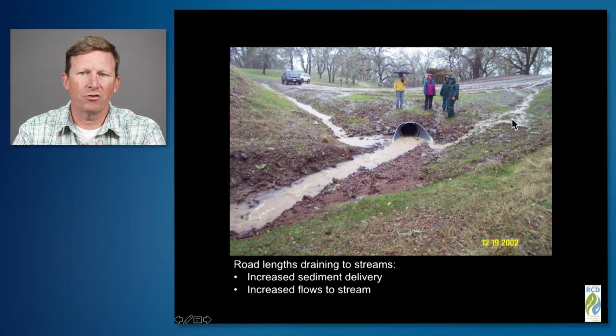So with the treatments that we're going to discuss here in this next section, we'll be reducing the amount of flow that's going into these stream crossings as well as the amount of sediment. So it's sort of a two birds with one stone benefit by implementing these following treatments.